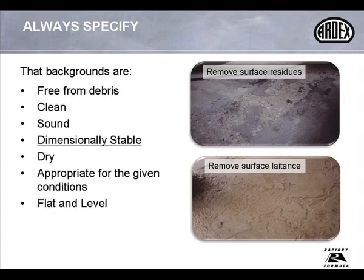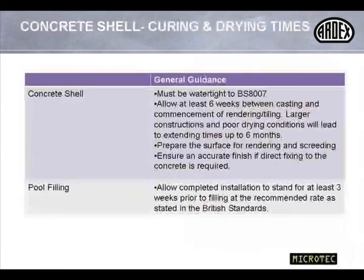A lack of rigidity of the supporting background will incur unacceptable deflections under loads and impacts. Ceramic tiling is a basically rigid finish and therefore requires rigid support. Background should also be level, dry, and appropriate for the given conditions. And remember, when specifying onto boards and membranes, always refer to the manufacturer's instructions. Let's take a look at the most common backgrounds and tile adhesive specification considerations.